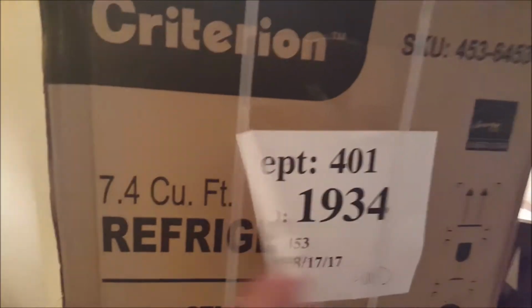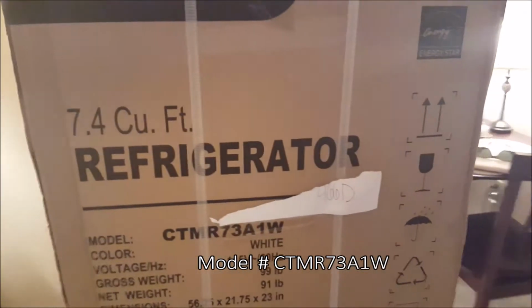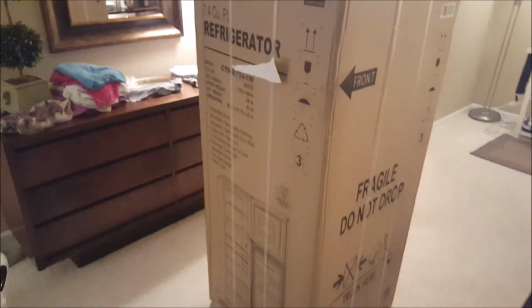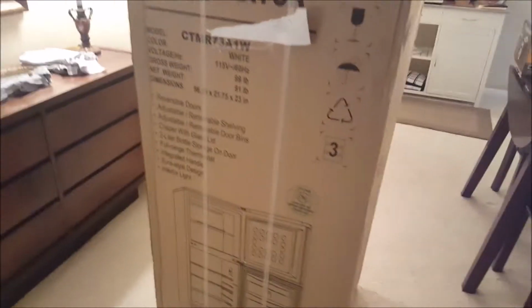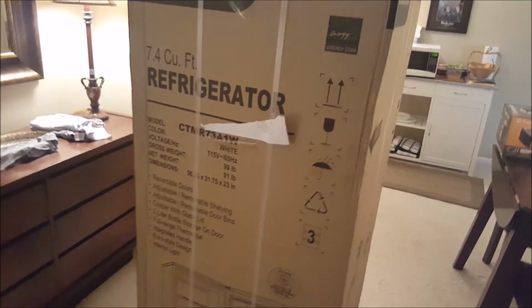You're looking at a Criterion 7.4 cubic foot refrigerator. This is model number CTMR73A1W. It's white, it's full size, more of an apartment size fridge, but it comes with its own interior light and full range thermostat, freezer unit, basically a normal fridge, just about two thirds the size.